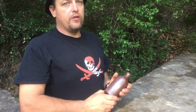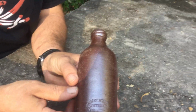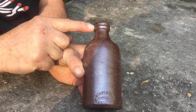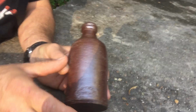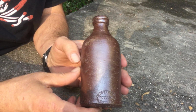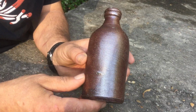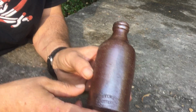Now for some early Newcastle pottery. This is Nathan Wellham Pottery, Newcastle, with rounded shoulders, special paint and top. Found this one over at Stockton in the mangroves. Beautiful copper glaze on it. Now this guy operated in Derby Street in the 1870s. Put out beautiful pottery bottles, also bricks, and some chimney pipe ware and stormwater pipes.